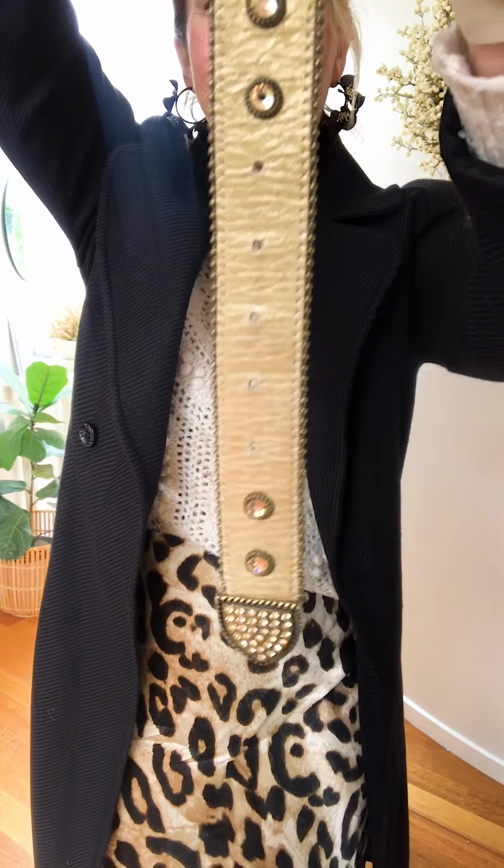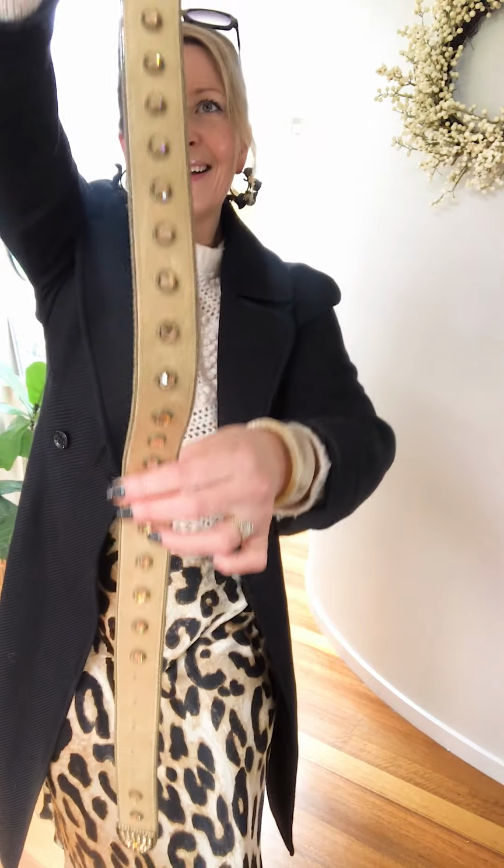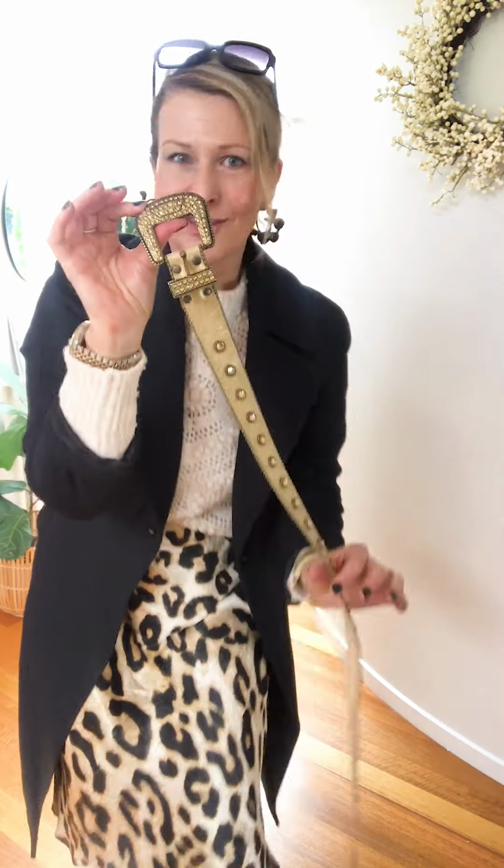Oh my God, 2 vintage belts to die for. Check this one out. Look. I mean, you know, leather, studded, stunning, absolutely adore. And how great is it monochromatically with this fit? And then the other one.